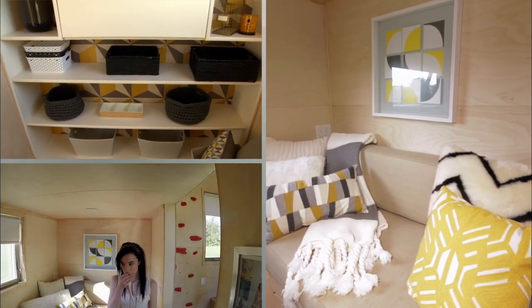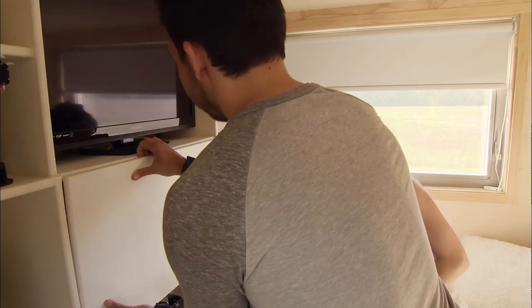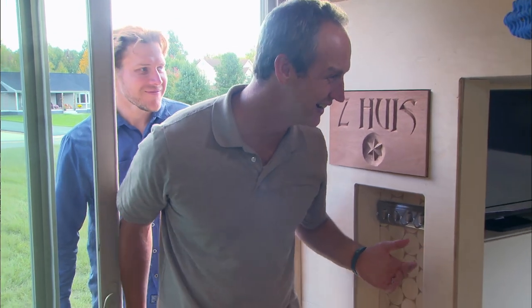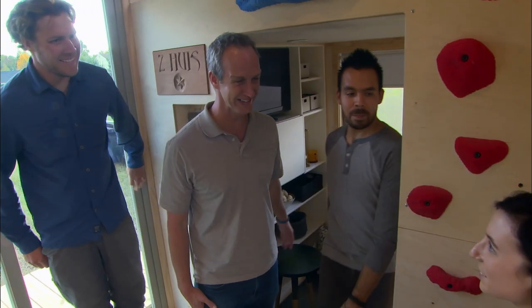Oh my God, it's really pretty. Whoa, a lot of storage, a lot of space. Right? This has got to be some sort of Zach contraption. Knock, knock. What do you guys think? It's pretty amazing. More than anything I could have ever dreamed of. Really? Yeah, it really is. You know, I felt like this place really did fit you guys.